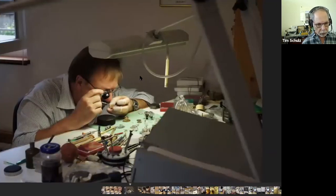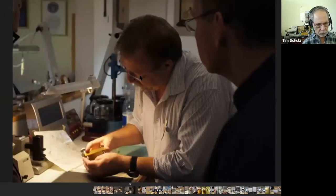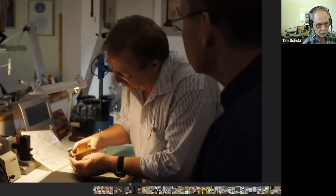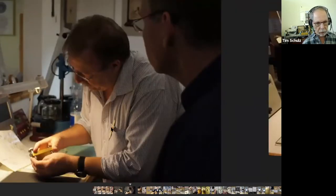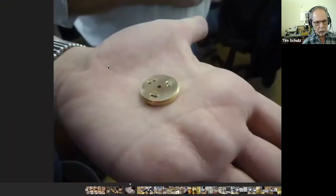And Paul checking the work on some of our stuff here. Looks like he's doing some jewel adjusting. Now he's showing us some additional polishing, or this is a polishing triangle, and he's showing how you would do one single part on sandpaper.